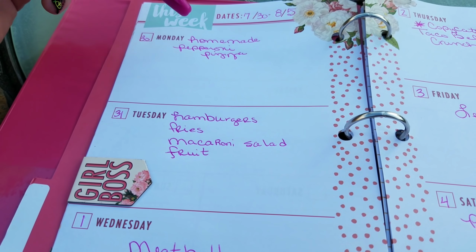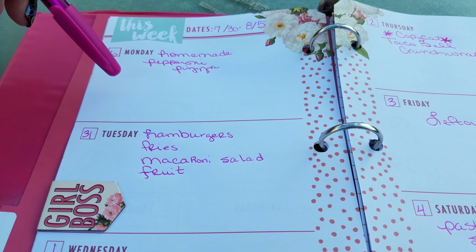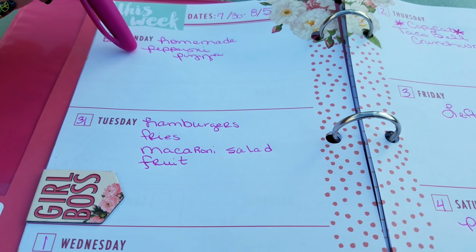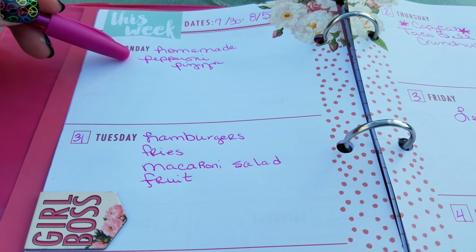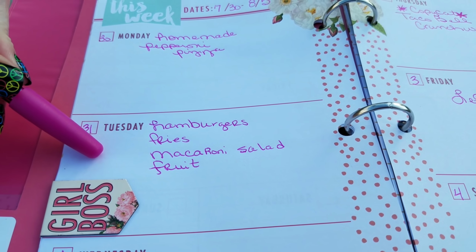Okay, so on Monday, I'm going to do homemade pepperoni pizzas. We'll have sides with this, veggies and fruit, but I just wanted something really quick and simple because I have a lot going on that day. My mom has to have a procedure done, and so we'll be at the hospital a lot that day. So we're going simple that night.